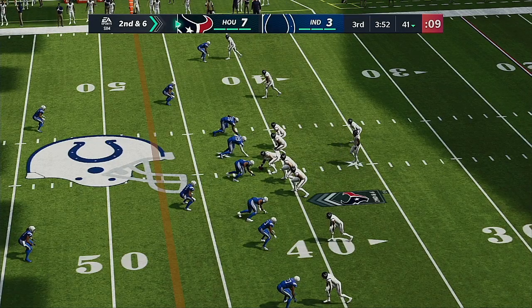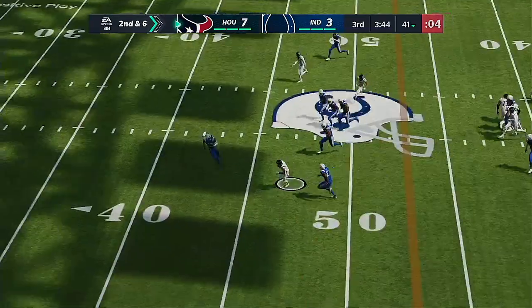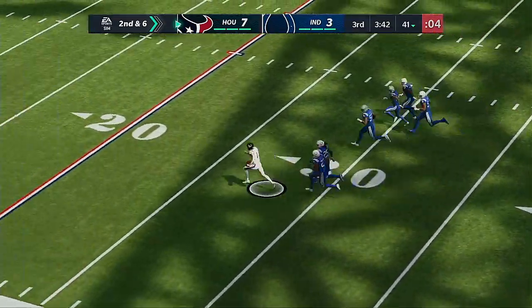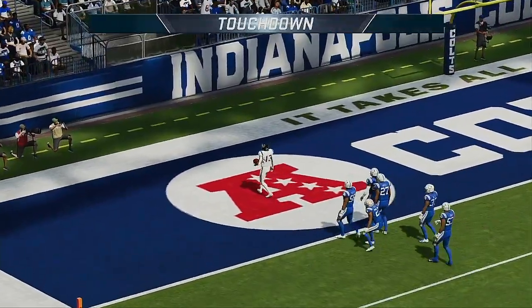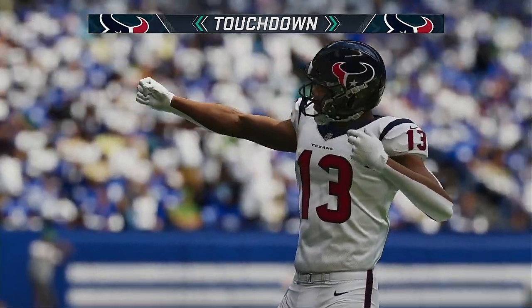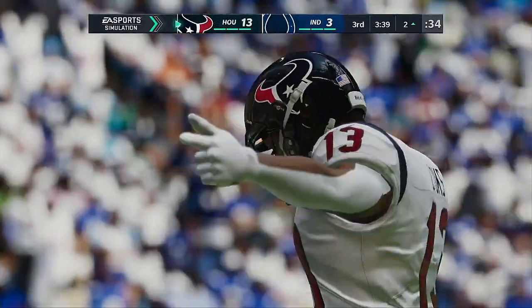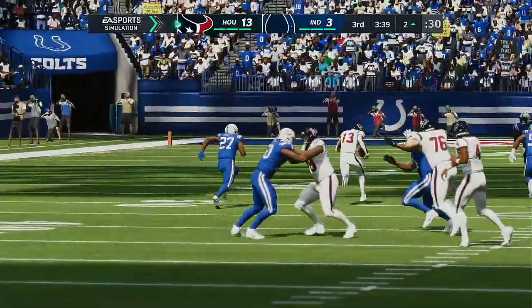Inside 4 minutes to go, third quarter. From the 41, Watson. It's caught left side by Cooks. Brandon Cooks, touchdown, Houston. Brandon Cooks, 59 yards. And the Texans will extend their lead.